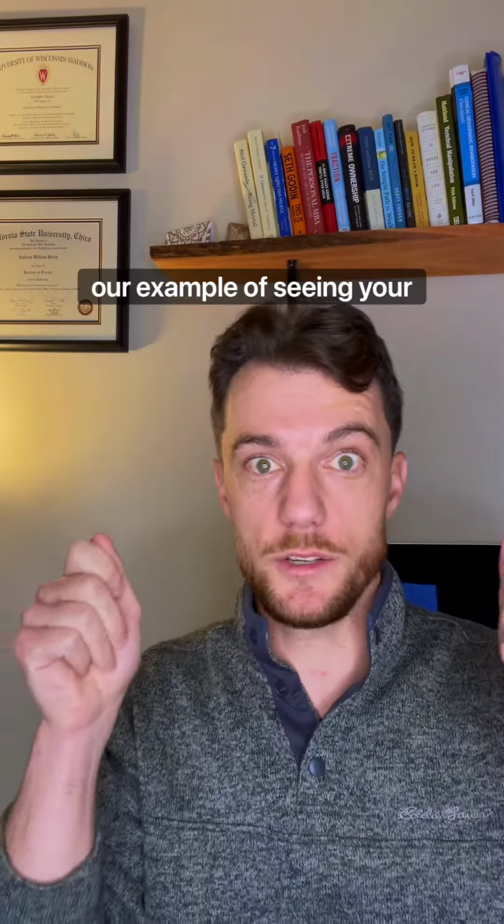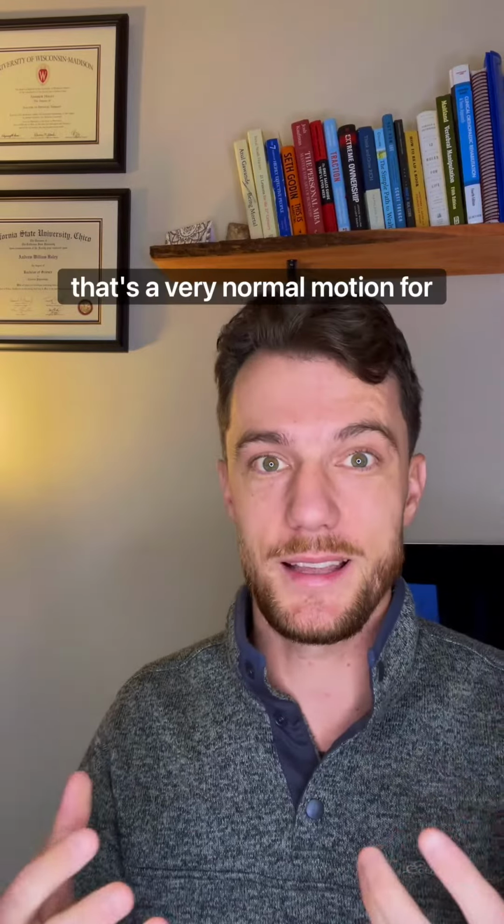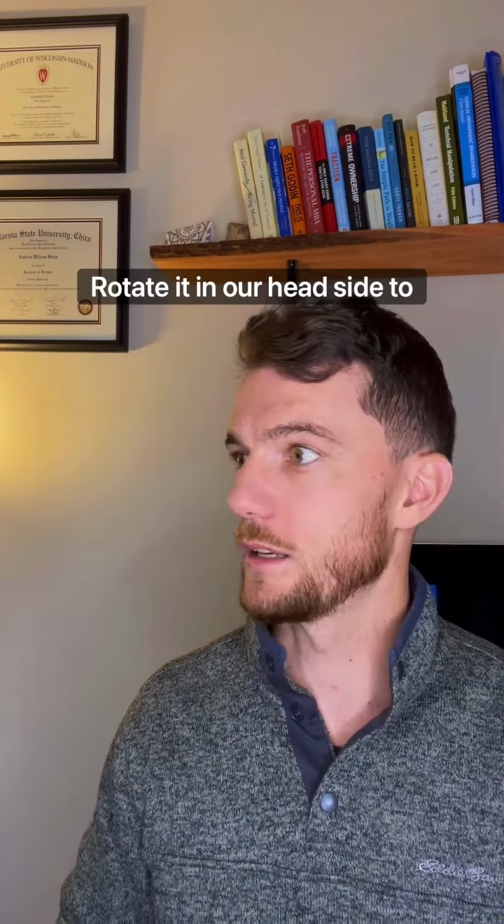Our example of seeing your C1 rotated 6 degrees to the left, what does that mean? Your C1 moves around the dens of your C2 to create rotation in your head. Basically, that's a very normal motion for it to do. It's extremely important for human evolution. It allows us to detect predators, hear things. We've been doing it for 100,000 years, rotating our head side to side.